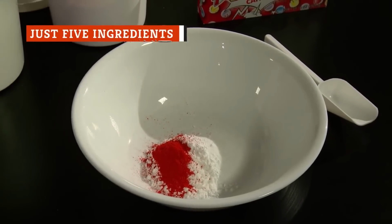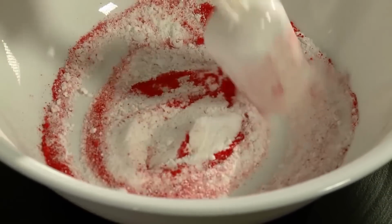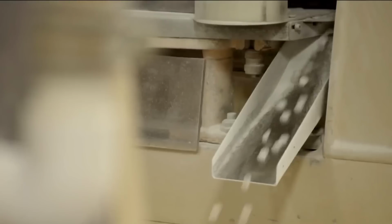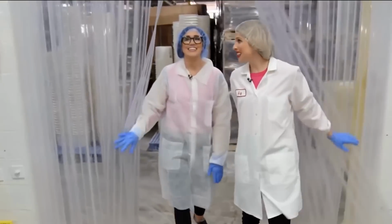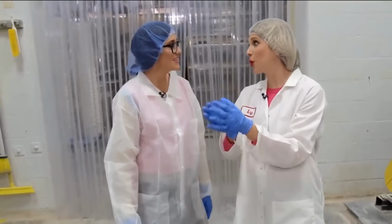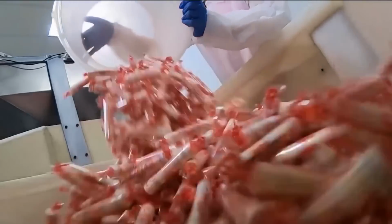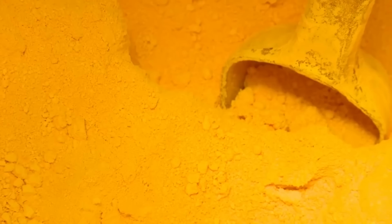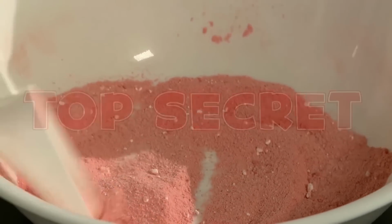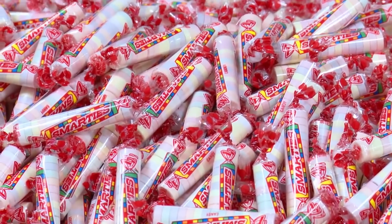Despite all of the additives found in other candy options, the ingredients list for Smarties is surprisingly pretty short. To create Smarties, dextrose is combined with citric acid, calcium stearate, and natural and artificial flavors and colors. Each roll of Smarties features 6 different flavors and corresponding colors, including pineapple, orange, strawberry, grape, cherry, and orange cream. And with their minimal list of ingredients, Smarties can boast that they only have 25 calories per roll.